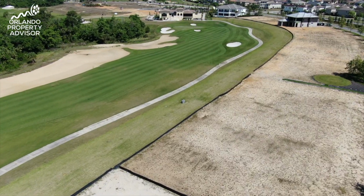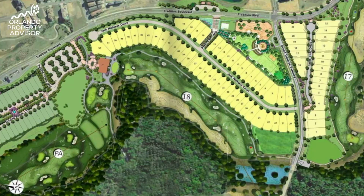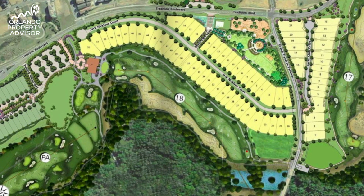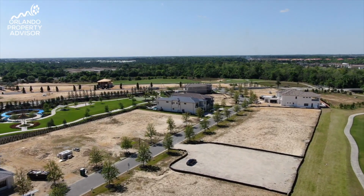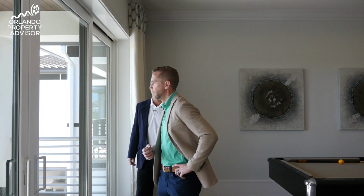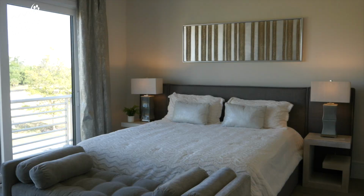Yeah, that's what's nice about our home sites on the 17th and 18th hole. You're actually above the hole itself. So you have a great view of the hole as well as the conservation area on the other side. Just very peaceful setting. You take advantage of the balcony, again, with that indoor-outdoor living space. It makes the home feel bigger. So how many bedrooms are on the upstairs? You have 6 bedrooms up here, all suites.